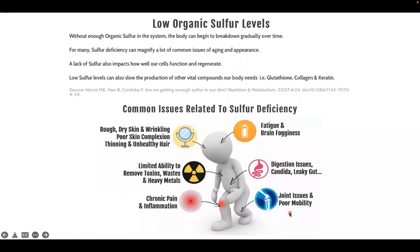Joint issues and poor mobility. This is huge. Digestive issues and candida, leaky gut, and of course, brain fogginess and fatigue. So if you're suffering from any of that, and again, you may have other issues, right?